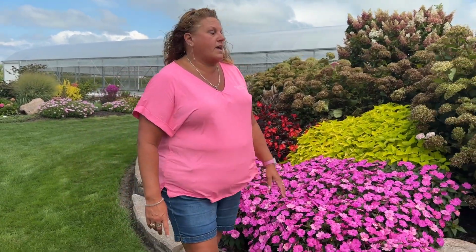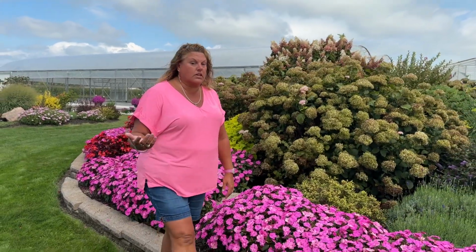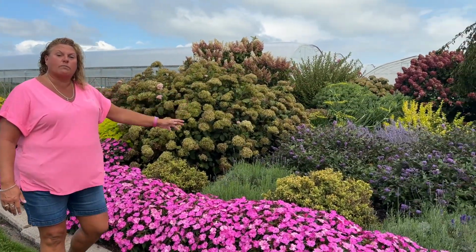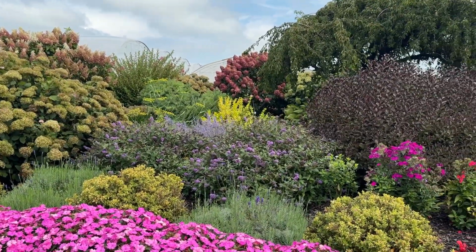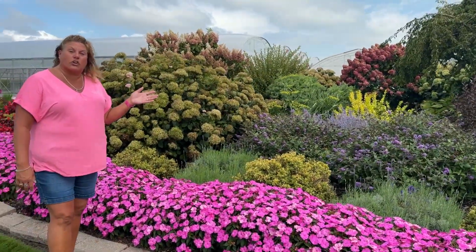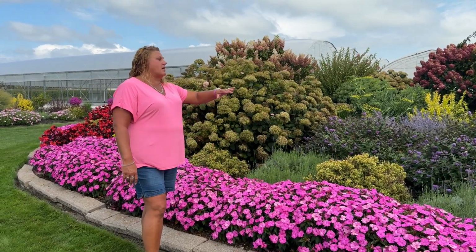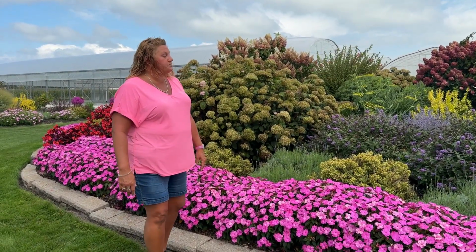As we make our way down and through, we'll talk about a few of the other plants that are looking fantastic as well. We've got these butterfly bush. These are the Lo and Behold Blue Chip Junior Butterfly Bush. And they are just gorgeous. Very compact, only about 24 to 30 inches tall by about 36 inches wide. And the butterflies love hanging out here on those butterfly bush.